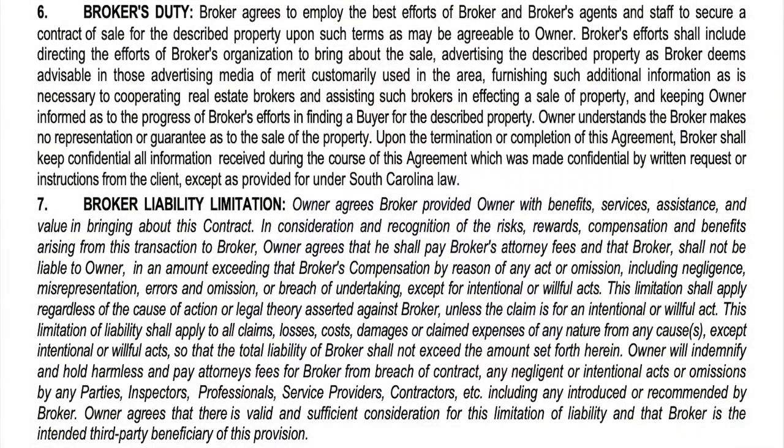Section 6 talks about the broker's duties, and basically it says what the broker is going to do for the seller. I'll just read a little bit here. Broker agrees to employ the best efforts of broker and broker's agents and staff to secure a contract of sale for the described property upon such terms as may be agreeable to the owner. That's a very broad statement.